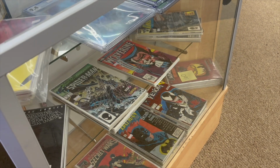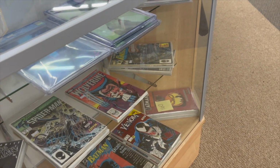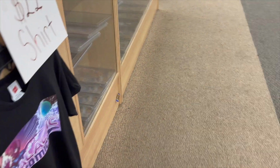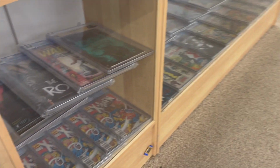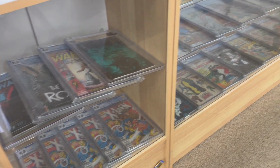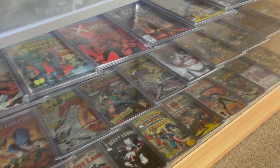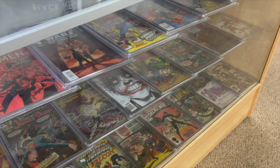So guys, please make sure that you check out the Galactic Comics website and also specifically the Facebook page. I'm actually not sure if they've got a website. I'm sure he does, but definitely check out the Facebook page. Dale posts on there very often, and also his staff does too.